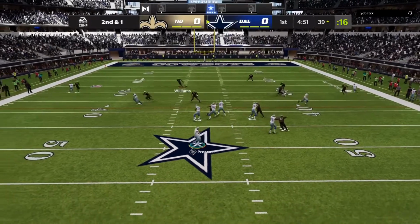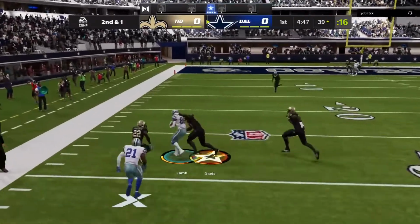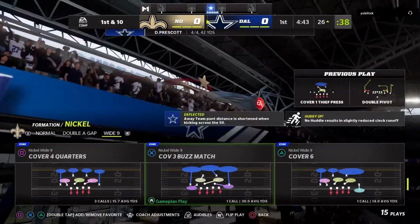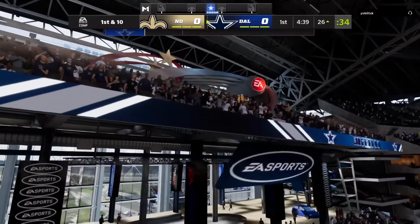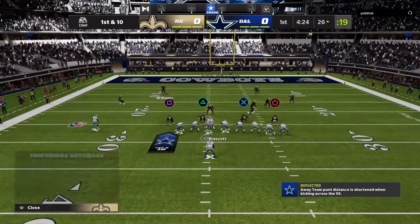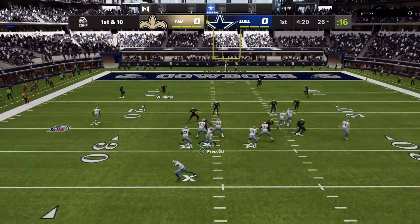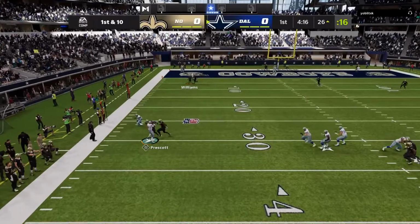Now Prescott. He'll find Lamb. That's complete. And this is going to be another first down as the tackle's made at the Saints' 26. I don't think it's a surprise they're throwing the football early. We expected that. They told us they were going to come out firing, but 4 for 4 on the opening drive. They like that. They don't just like it. They love it because now everyone gets locked in. Your confidence jumps up. Everyone's eating.